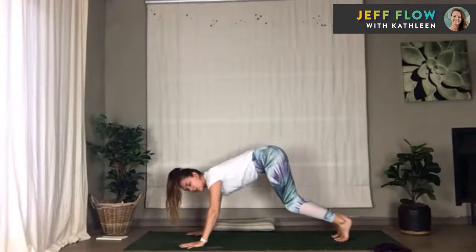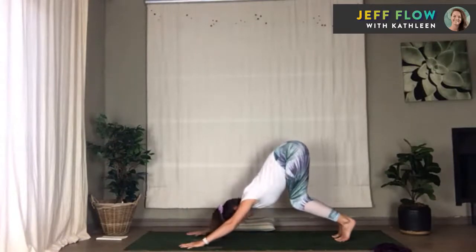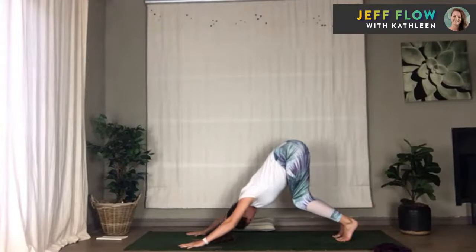So I'm not in a plank pose. I don't have my shoulders above my wrists. I'm pressing all the way back so that I lift my hips as high as I can. I sink my chest down towards the floor, and I stretch out the arms. I relax my head. Nice. Deepen your breath. Feel a little drawing in of the lower belly.